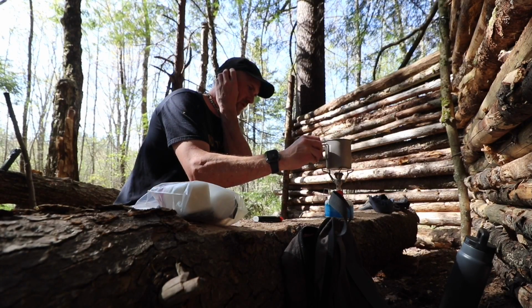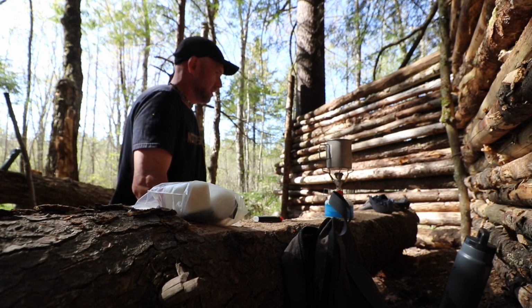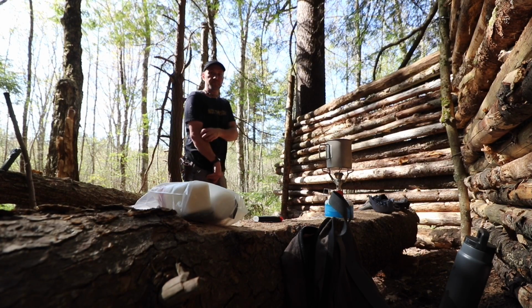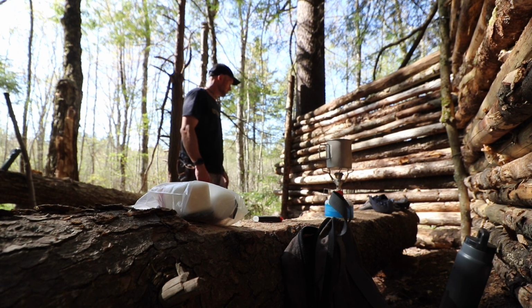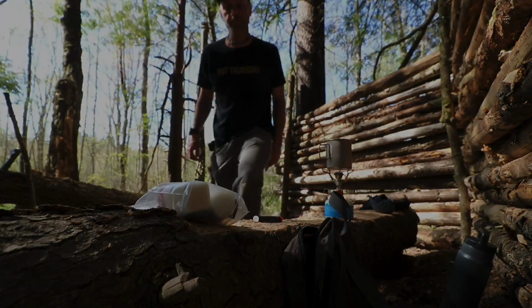But I do want to build a proper table, probably over here. You know, it'd be easy enough to drag something out and just drop it and set it up, but the style of doing this, I want it to be straight up bush. Everything out of the woods and see what we can come up with. All right, get back to you when this is done.